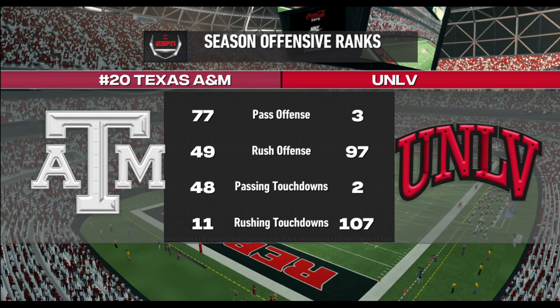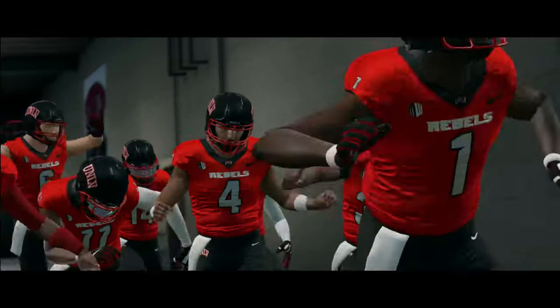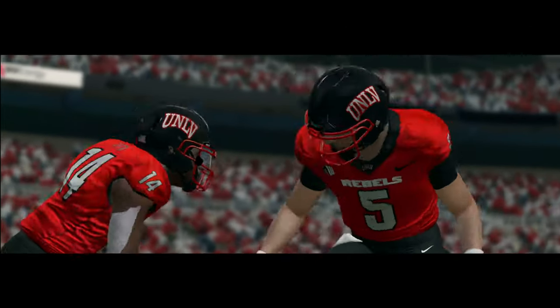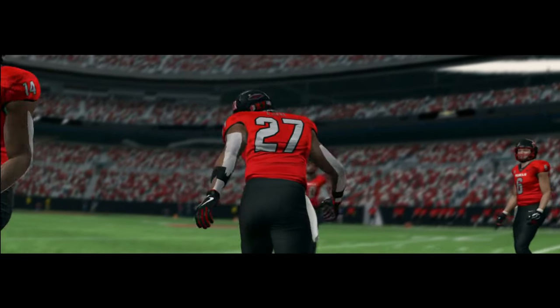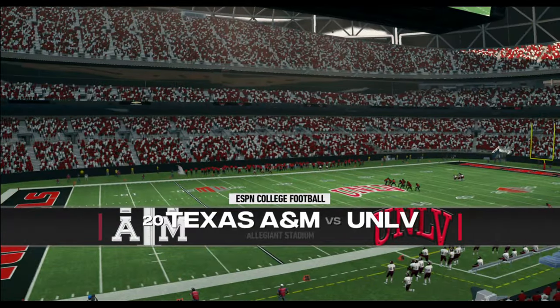to be a winning streak. By extending it, we'll see if they can get it done in this one. That's going to do it for us here on the pregame show. NCAA Football 14 action coming at you right now. Fred Nessler and Kirk Herbstreit.